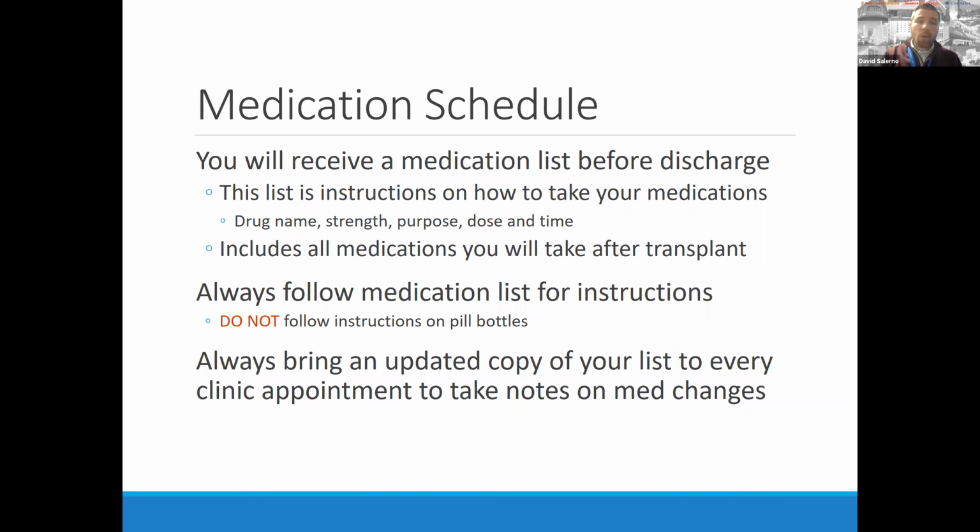The key here is that we only want you to follow the medication list for the instructions on how to take the medicines, and never follow the instructions that are written on the bottles of the medicines themselves. It's very important because on the day that somebody gets transplanted, we order all the medications on that day, and they may not go home for somewhere between 7 to 14 days after the transplant. So sometimes the doses of the medicines change so frequently that we prefer you follow the list that we give you and not necessarily the instructions on the bottle.